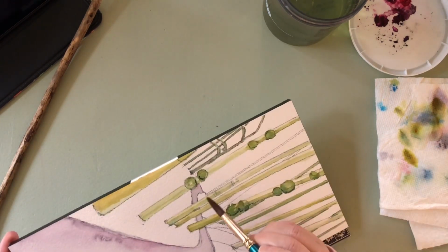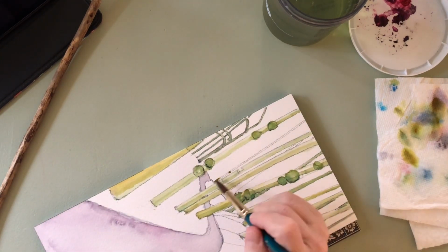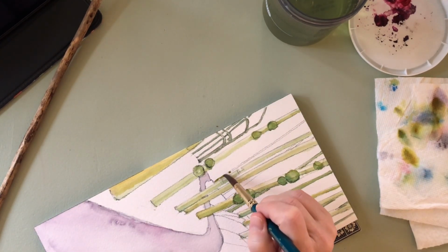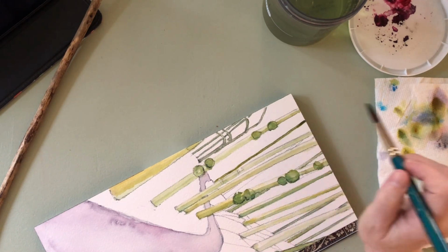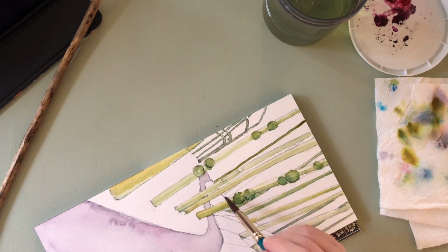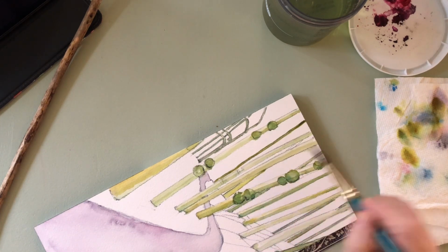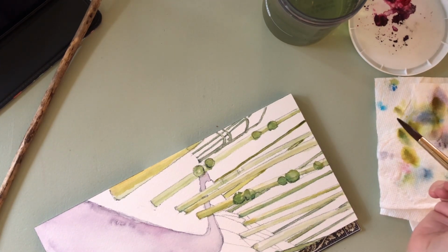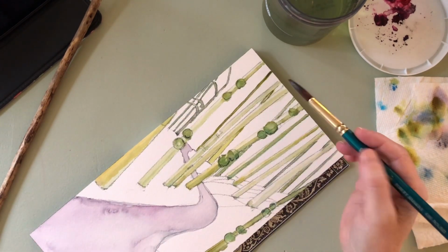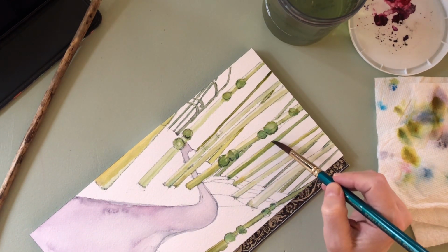Because the neat thing of watercolor that is different from acrylic or gouache or oil is that they're transparent and we see the light of the paper behind it. And it is pretty cool to be able to see the glowing light of the paper behind the paint. And you can have 2 or 3 layers of paint and still see the whiteness of the paper shining behind. It's very, very neat.